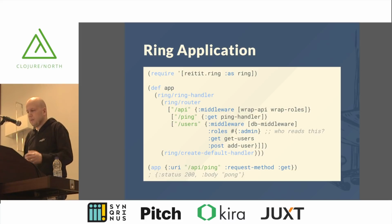So we have an application. We make a ring handler out of the ring router, which has this small routing table API. Under that, everything has these two middleware, wrap-api and wrap-roles. Ping has this one, so middleware is something which the ring router knows. The ping has this get endpoint. User has a middleware, DB middleware, some roles, some get and post interface handlers, and then some default handler. And when you call it, it's just a function.